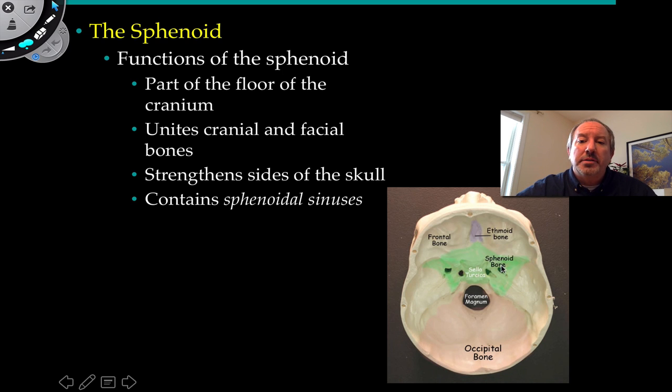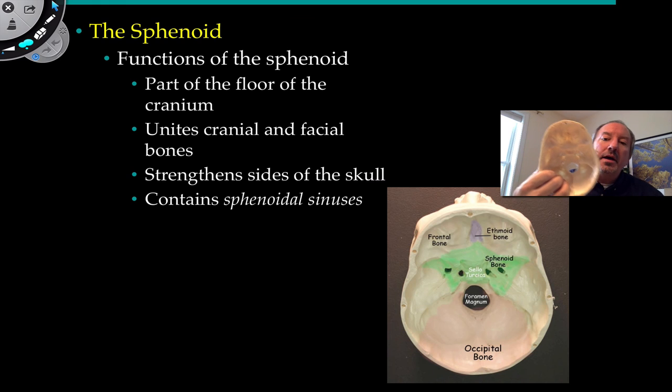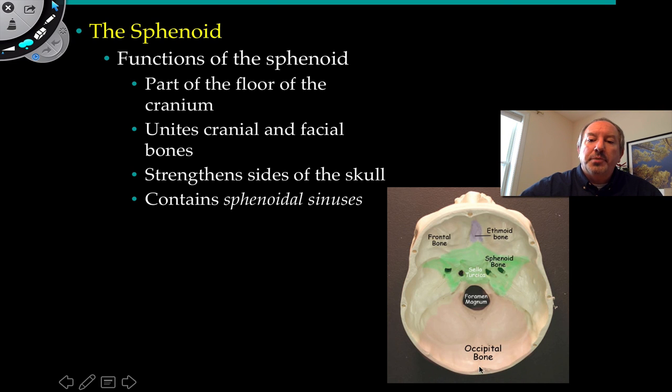Now, the sphenoid bone is, as you can see here, colored in green. This is looking inside the cranium. And so you're looking down. So this is a superior view. So you're looking down into the skull. And this is the anterior part, and this is the posterior part right in here. And so people have characterized the sphenoid bone as looking like a bat with its wings coming off to the side. And so I'm going to stay with that sort of analogy. And then, just coming up, this is the ethmoid bone, which is sitting anterior to the sphenoid bone.